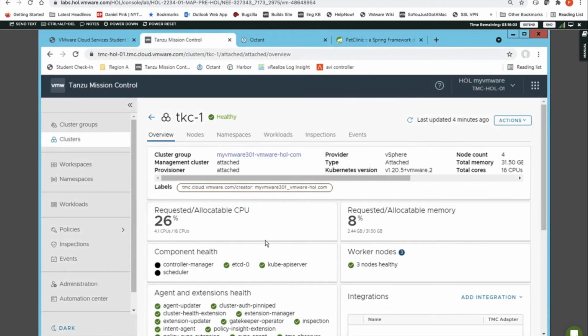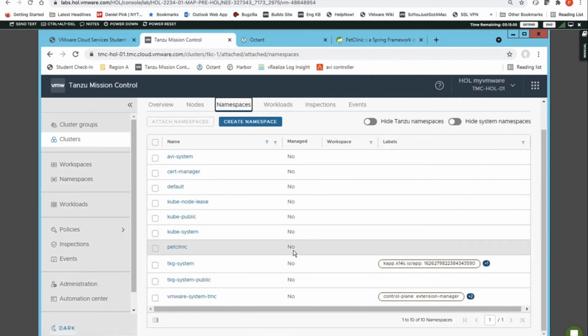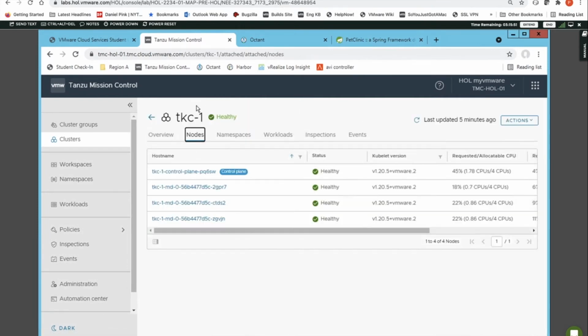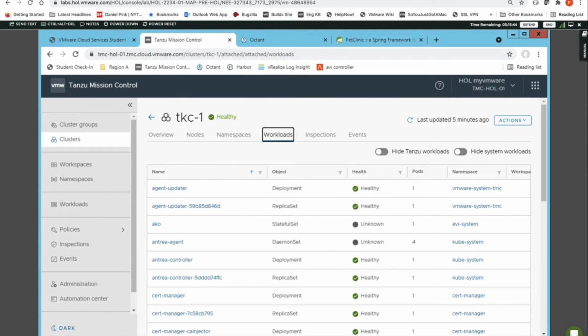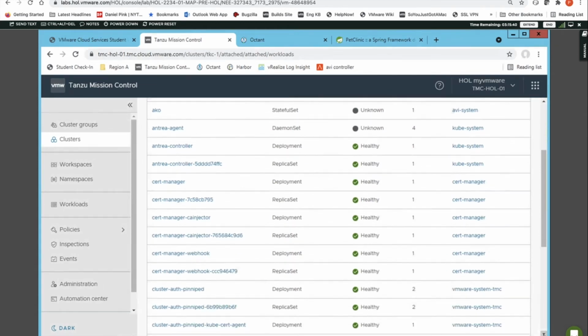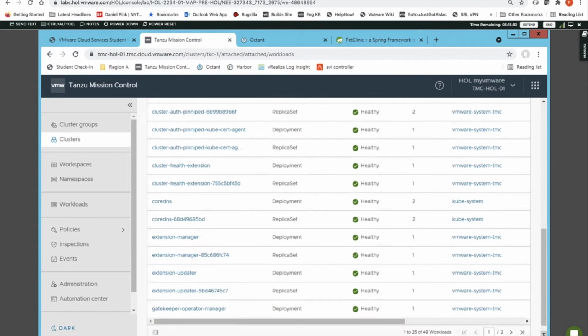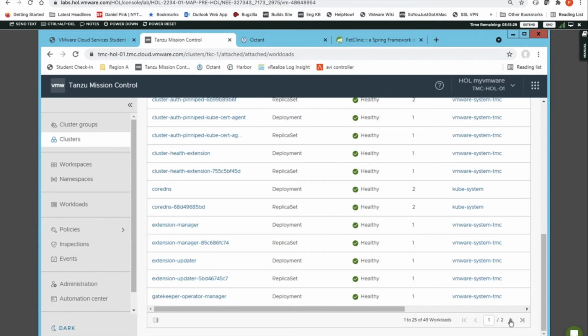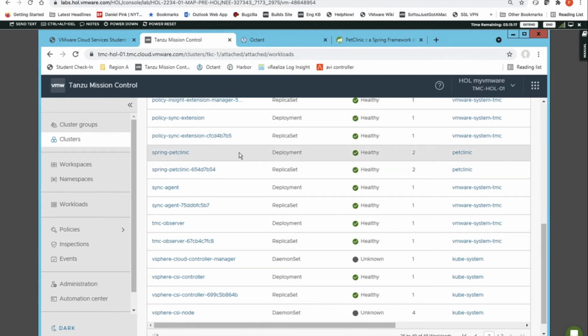And what does this look like in TMC? So there's our Pet Clinic. It is not a managed namespace. Still have our control plane, 3 worker nodes. About workloads, we have to scroll down to see what's happening with that. And there's our deployment replica set associated with Pet Clinic. And we could go to Octant and do a comparison of that just to verify.